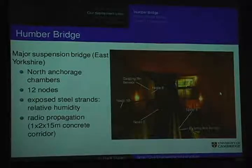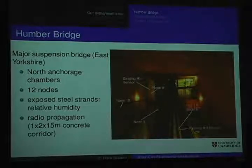In here, we clearly had issues of radio propagation because this is all concrete underground. There's a narrow tunnel between the two chambers that anchor the two steel cables. Within this tunnel, radio has to propagate from the remote chamber to the gateway, which is in the near chamber.